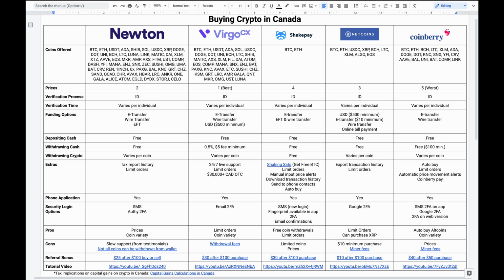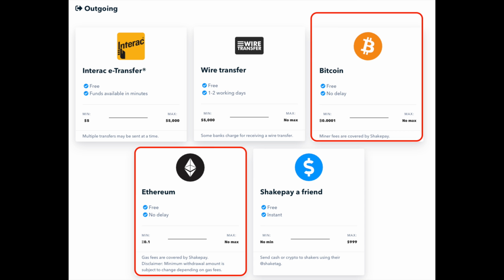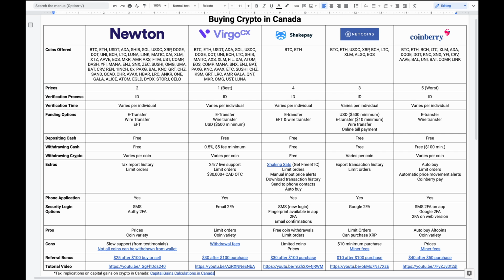Although they only offer Bitcoin and Ethereum and their prices are somewhat on the expensive side, there are still a couple of reasons why you'd want to use them. The first is that they cover the miner fees on all coin withdrawals. The fact that they do this may make up for their expensive spreads. This means that if you frequently buy Ethereum specifically and withdraw them in smaller amounts, Shakepay may be the best platform for you.